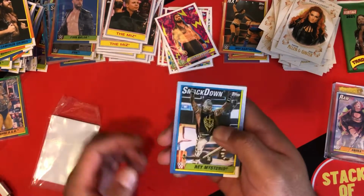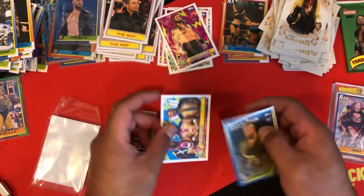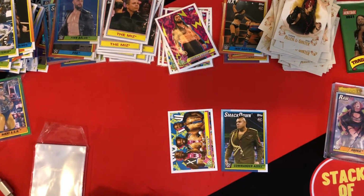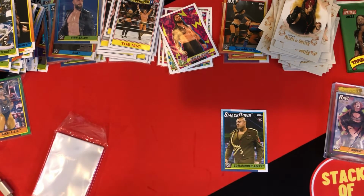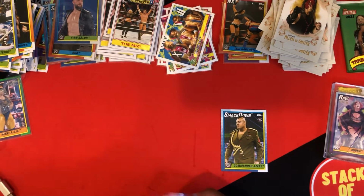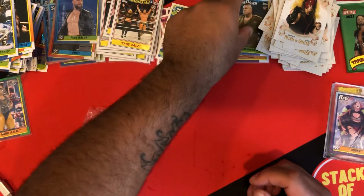There we go. See a sticker card already, Rey Mysterio. Edge, The Miz, Allen Ginter, and a sticker card of the New Day and Commander Azeez rookie card right here. So we're going to sleeve all three of these up real quick. Whew, where are my stickers? Oh my goodness. And Commander Azeez rookie. A rookie talk right there.